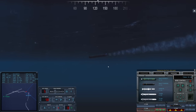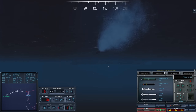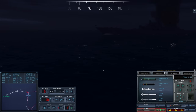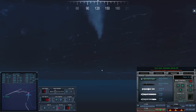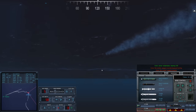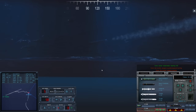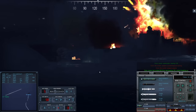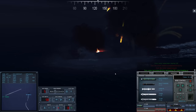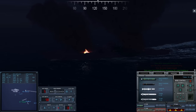Turn. There he is. Big target. Con sonar, noisemaker, bow, 1-2-9. Not the stern, the bow. Con sonar lost contact. He's dead. Master 4, last bearing. That's the Kirov, out of commission. Contact breaking up. Reload tube 2.